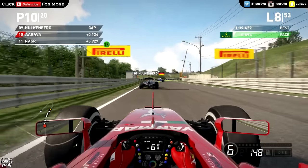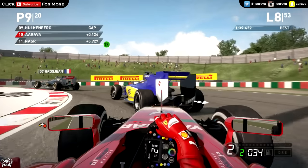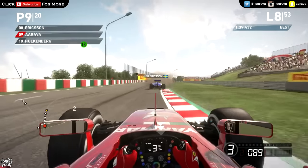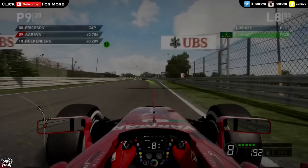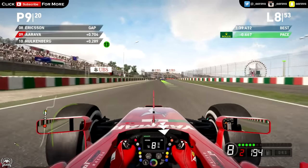And now, can we try and make a move down the inside to the hairpin? We make it stick into second gear, hit the apex. He's already behind us, and we're up into 9th place. That is an awesome move, really nicely done. And now we're chasing down the Sauber man, Marcus Ericsson.